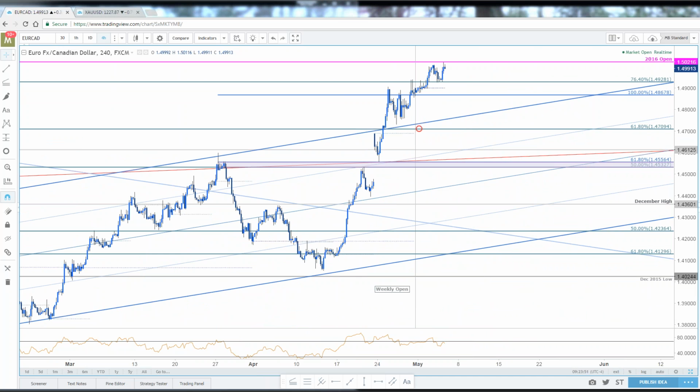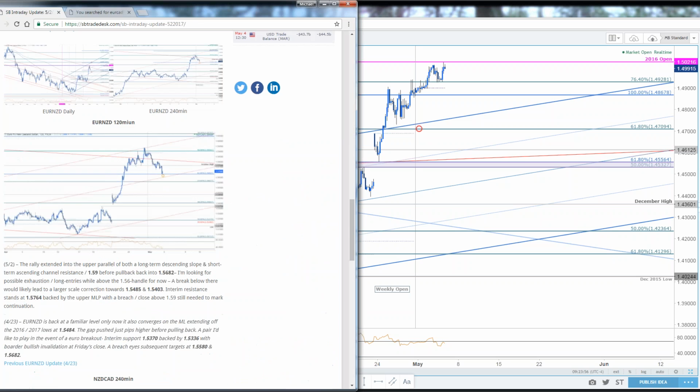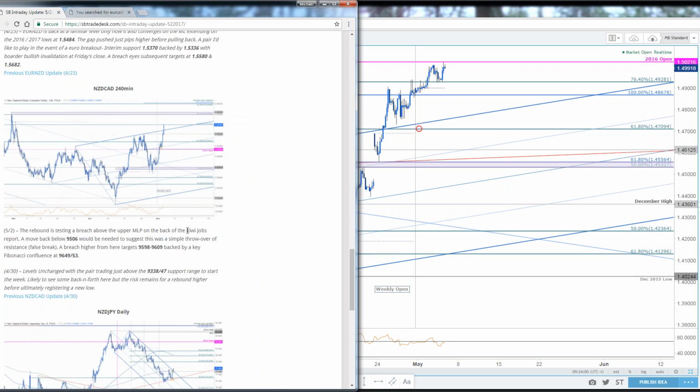Kiwi CAD, I just want to go over Kiwi CAD because it was another one that, well, it's exactly as we suspected. We were talking about the Kiwi jobs report, and the break above 95.06 was a simple throwover, a false break, and that's exactly what materialized. And it's funny because the jobs report was pretty good, and everyone was, oh my God, Kiwi's breaking out. What's going on? Everyone shuffling to the Kiwi.